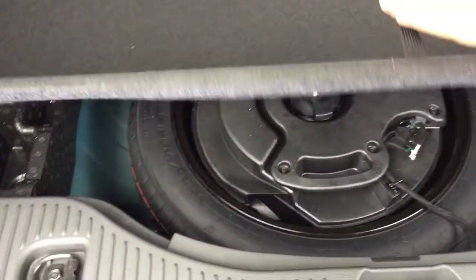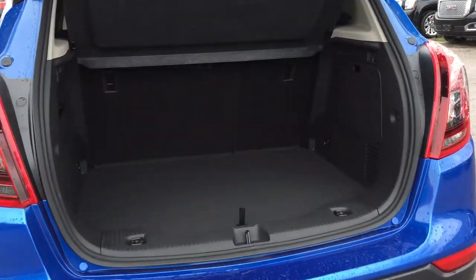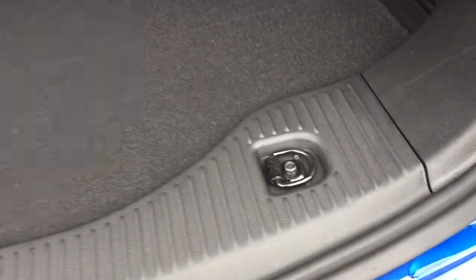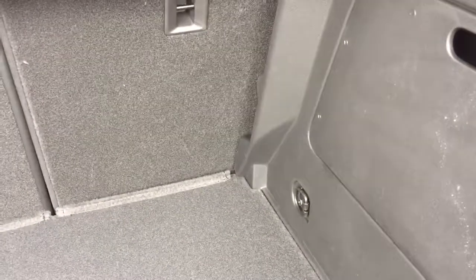Compact spare tire located here below, and there is a look at all the space you have available to you, and that's before we even get to that 60-40 flip and fold seating here. And we have our cargo hook tie downs located both left and right, front and back.